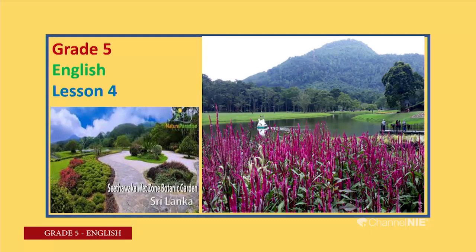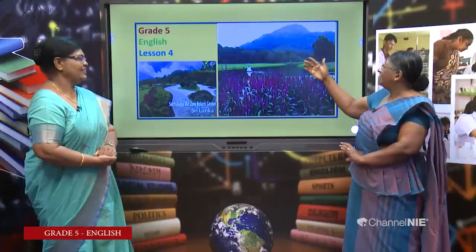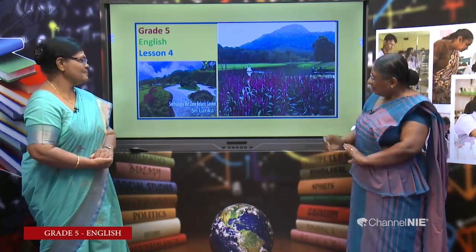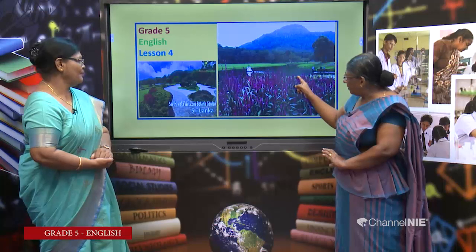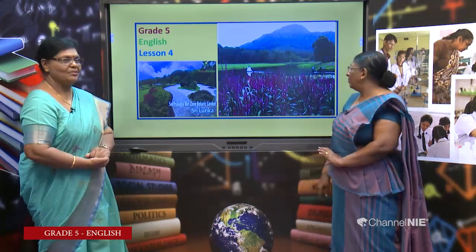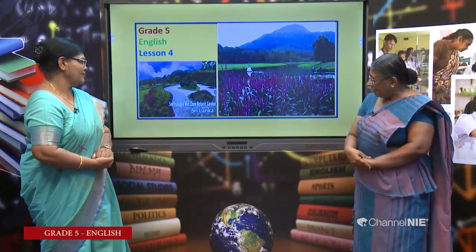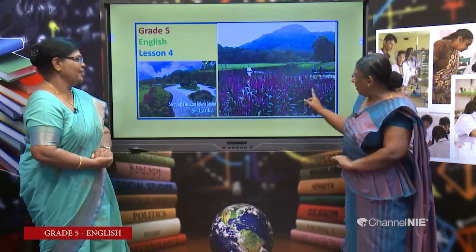Yes, flower plants. Beautiful flowers you can see there. What else? Grassland and a lake. Yes, lake. And at the background, a mountain. Yes, mountain. Then big trees. Then here, what is this? And a boat. Boat. Lake. Yes. Now let's see.